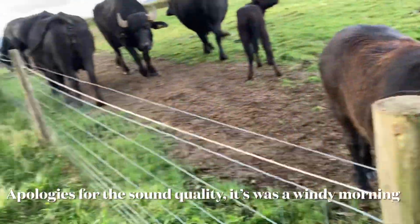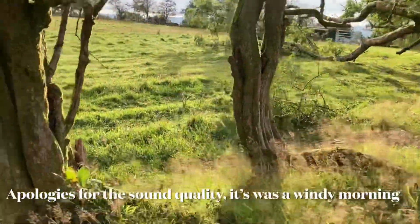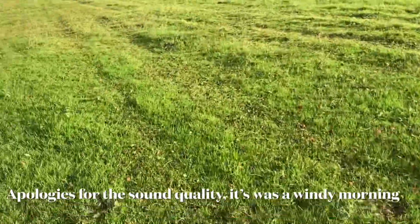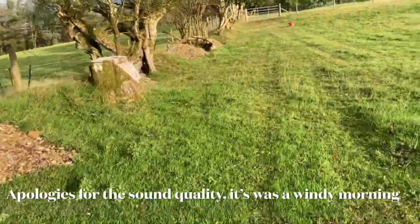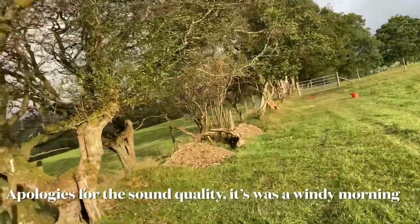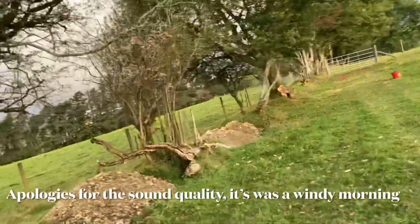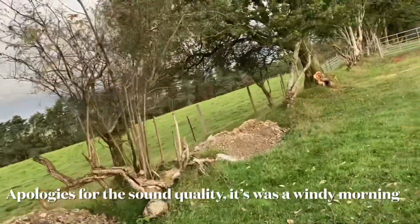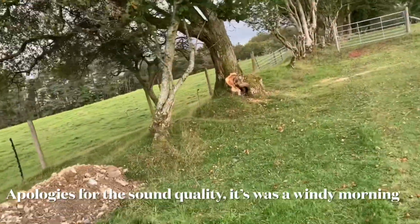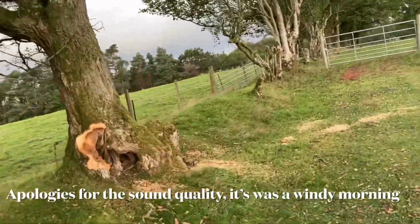Anyway, back to the trees. Yeah, so that was one of the ash that we took down yesterday. But let me show you what the problem with them is. We've got lots of hawthorn along here, and hazel, and oak, elderberry, more goat willow. It's a nice good mixture, but unfortunately a lot of it has grown into trees and hasn't been kept as hedge line.